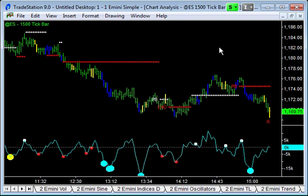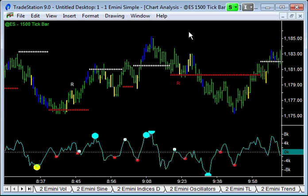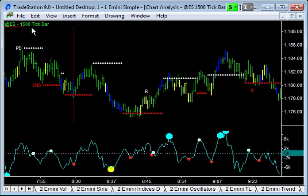For me, I had a one shot, one kill. It was actually a variation of an icebreaker trade. Normally the icebreaker is for 2 points, but because of the volatility at the moment, I've been holding for 4 on any icebreaker trades I've taken. So here's the sequence on the 1500 tip bar chart.